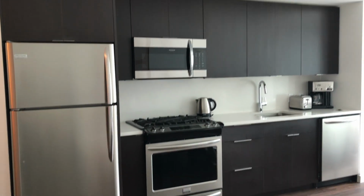Now, as you can tell, it's a bit different here. So I'm gonna show you the room tour and then also talk about how I found this place. So this is the main room of the studio.